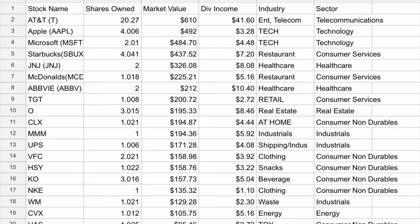I can happily say the next biggest position on my list is Microsoft. I own about 2 shares of Microsoft. I just picked some up with the stimulus 2 weeks ago. I have roughly about $500 worth of Microsoft too. They're in the tech business. I'm getting about $4.48 from them every year.